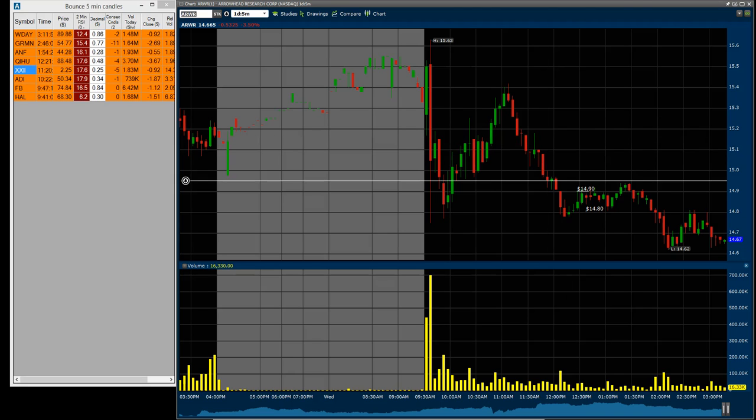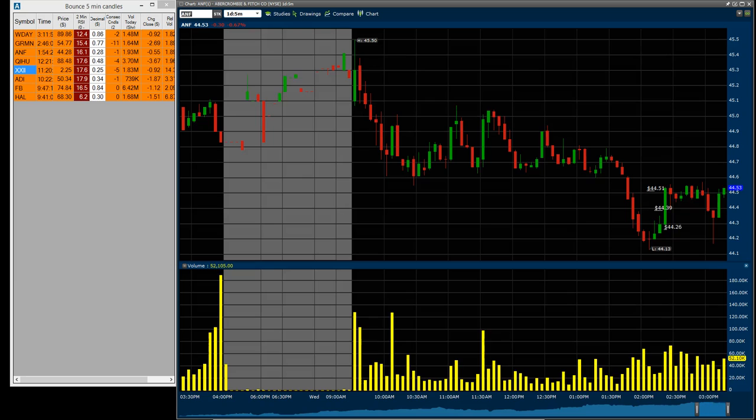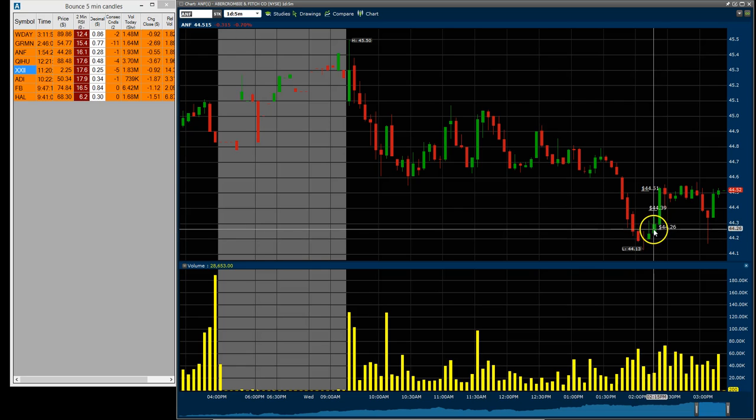And then the last one was ANF. And this turned out to be quite a nice trade. ANF came from this play also, 44.28. So right here is when I was alerted to it on all these down candles. And watch it come down to almost 44, 44.13 was the low. A nice little recovery, and so I got into the trade at 44.26.